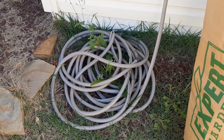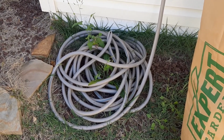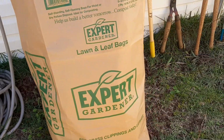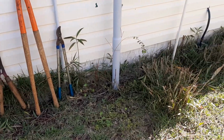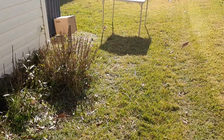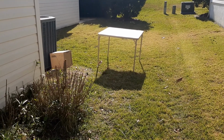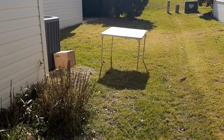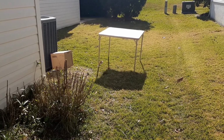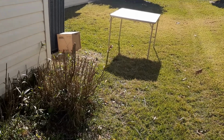I go to the Mr. Clean car wash now, so it's a lot easier. So let's see here. Put the tools away, and that's just about it. I got my little makeshift table and box for the camera that I used while I was cutting the flowering branches.